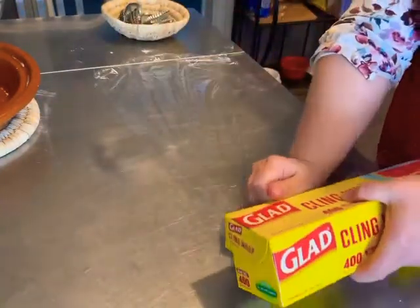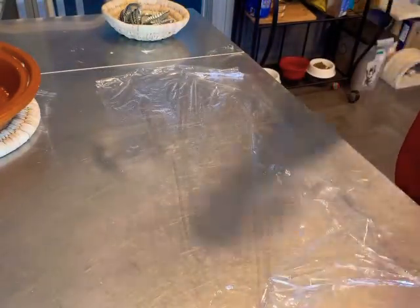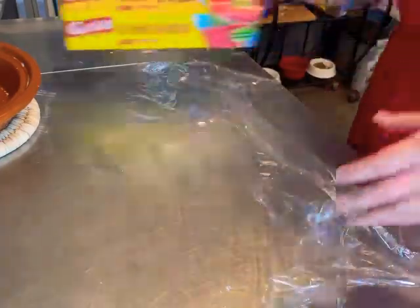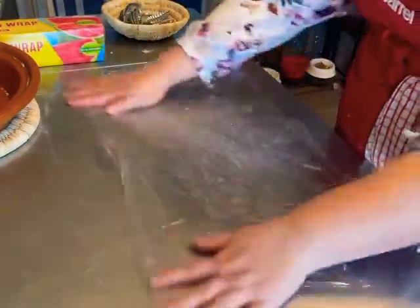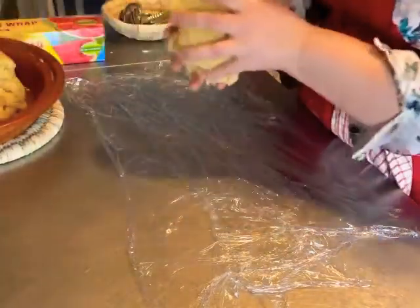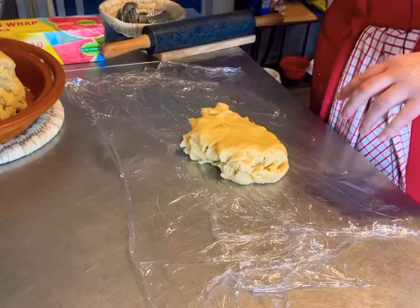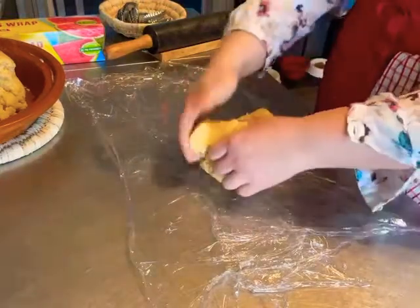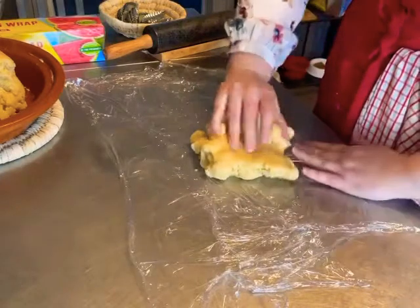Okay, we're going to put down some plastic wrap. And grab about a quarter of this dough. I have 20 of these little boats, so this looks like it will be enough for that.